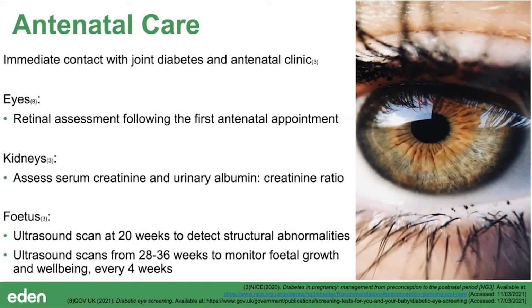Kidney health should also be monitored. If the woman has not had a renal assessment within 3 months prior to their first contact, an assessment should be arranged, but not using EGFR. The fetus should also be monitored during pregnancy by performing an ultrasound scan at 20 weeks to detect for structural abnormalities, and from 28 to 36 weeks to monitor fetal growth and amniotic fluid.